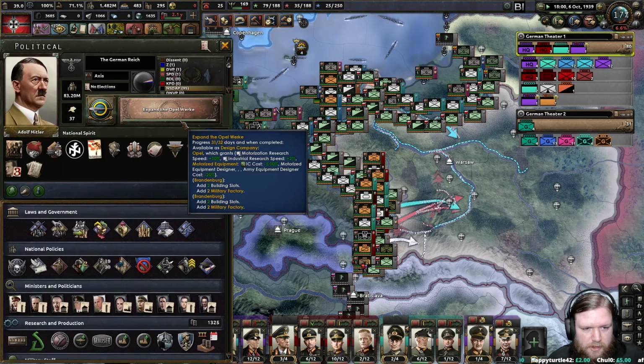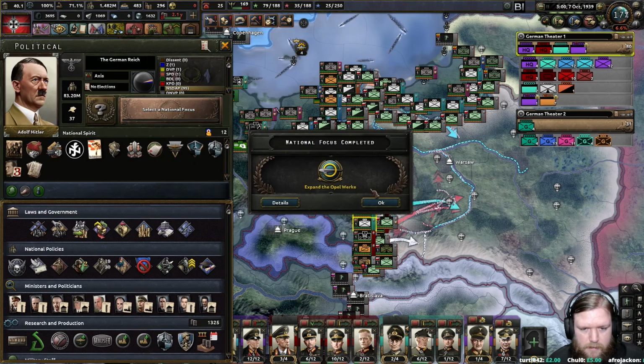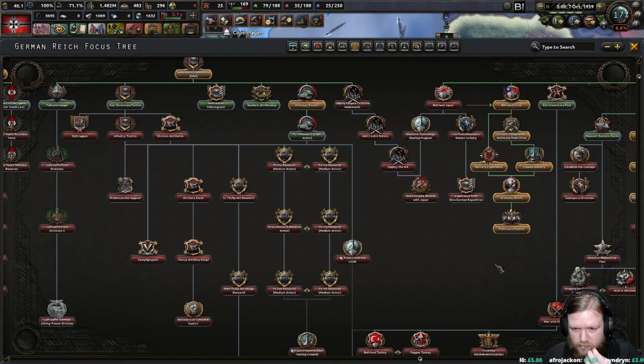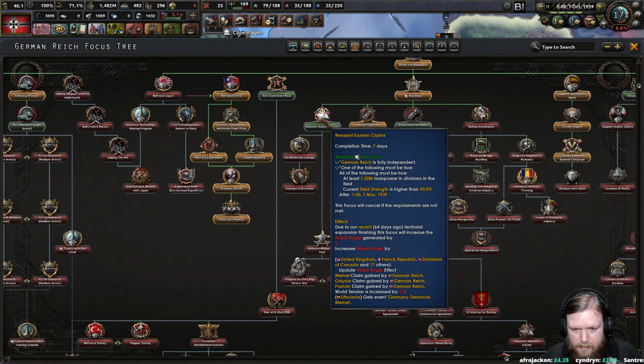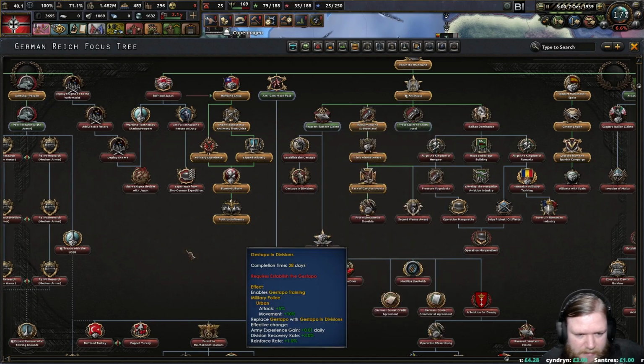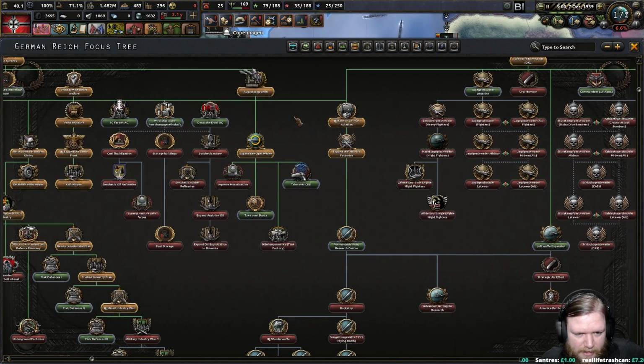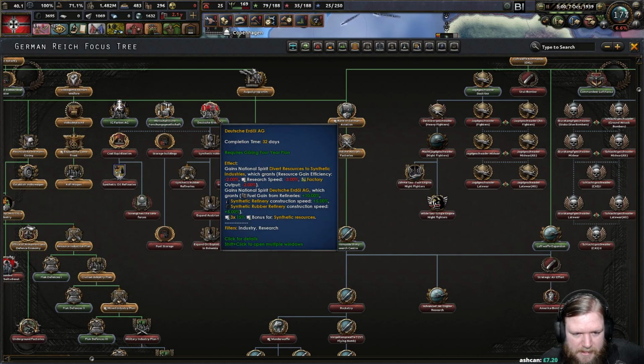How's the focus doing? So the Opelwerk is almost finished. There it is. So if we go and take a look at the Molotov-Ribbentrop, Eastern claims. Okay, so Allied anger is down to just 3. Once it's down to 2, I think I'll start doing a bit more saber rattling. But for now, going down this is going to reduce my factory output and research.